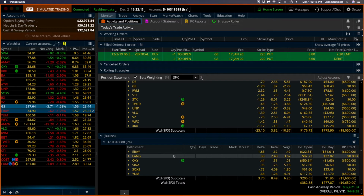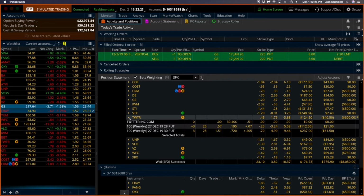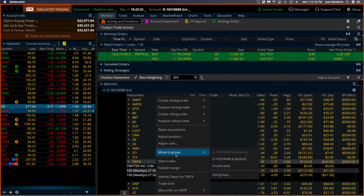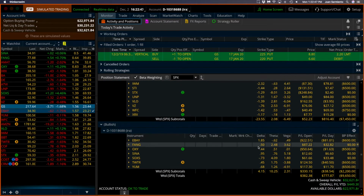I'm going to do something different today. I think the Twitter actually is positive, is a bullish trade. For some reason I have it here on the bearish side. You can see the deltas are positive, 0.45. So I'm going to move this to the bullish side. With the deltas, you can go rather quickly and see, well, is there a positive one here? No, they're all delta negative, adding up to 23 negative deltas. On the bullish side, we have quite a few.